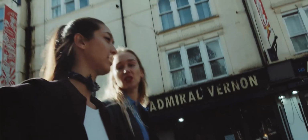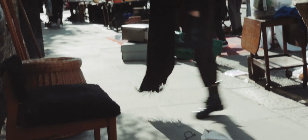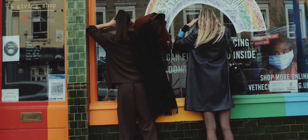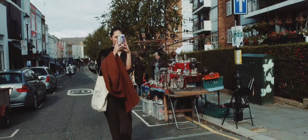This is the start of Portobello Road, home to the world's most famous and largest antiques market. It has over 1,000 dealers selling every kind of antique and collectible. Saturday is the busiest day, when people flock from far and wide to rummage for treasure, silver, jewels, vintage handbags, coats, old records, furniture, you name it.